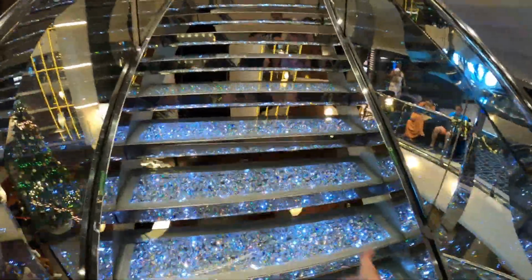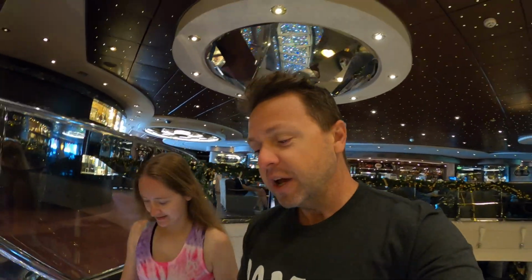Here are those beautiful stairs that they've got. They've got the crystal staircase. We've noticed that on the newer ships, the stairs are a little bit wider and we feel like they have more crystals in there. These are still beautiful. There's two sets of stairs, and there's usually 3 on the bigger, newer ships. Okay, we're going to head to the photo booth and then we'll show you how to do that Wi-Fi.